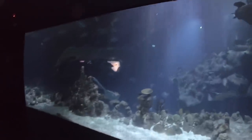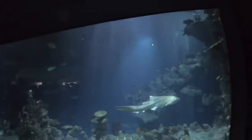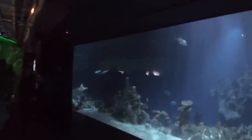Wow, there's another one, look. The swordfish. That's massive. Yeah, there's some really big fish in there. I think obviously the tunnel that we go down is down below there. You can't see it. It's absolutely massive. And they've got a glass elevator as well, apparently. I can just about see it there. I'm really excited to go and see that.